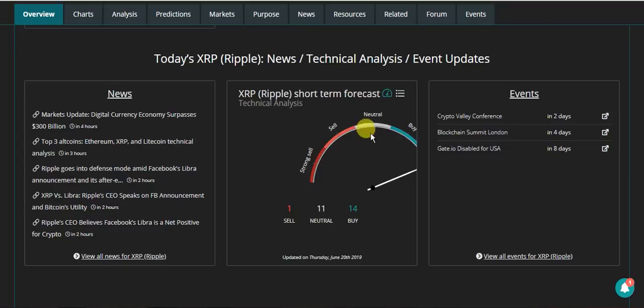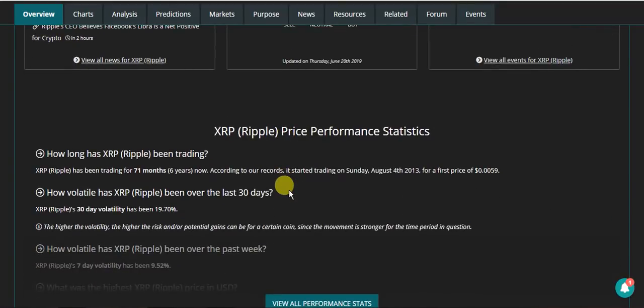And right now you can see the indicators here. We're at a 14 buy, 1 sell, 11 neutral. So we really want to keep our eye on that indicator as well, because that's doing really well in terms of the moving averages. We're finally back up above that 200-day moving average with XRP, guys, and that's something that is good. So I want to put that on your radar.